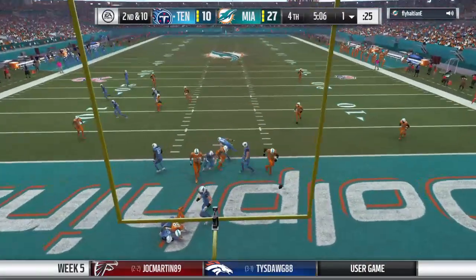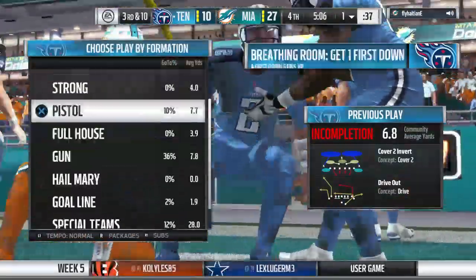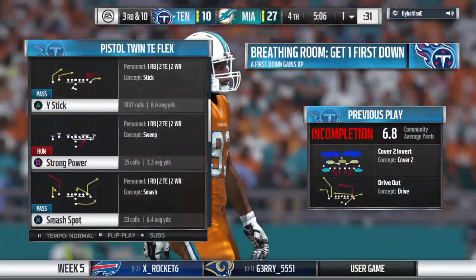And he'll be hit as he releases it, and that'll fall incomplete. Well, the pressure, the hits, the sacks have been coming at him all game long. I'm frankly surprised that they haven't found us.